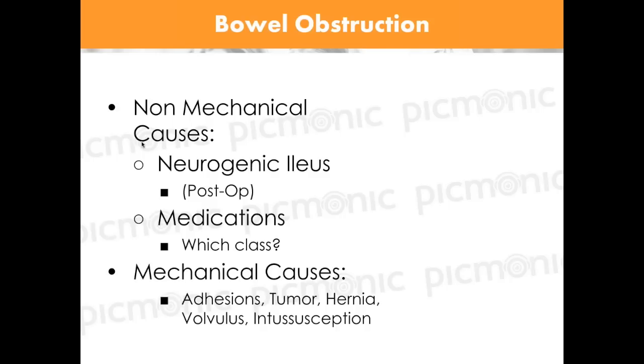So one thing we want to talk about here really quick is bowel obstructions. Not really a whole lot here to talk about, but the big thing is the number one thing you're concerned about post-surgically. There are different types of bowel obstructions. There's non-mechanical and mechanical. Yes, that's true. That's on your test. The number one thing you worry about post-surgical for any patient is, have you pooped yet, right? Have you pooped? That's all you care about.